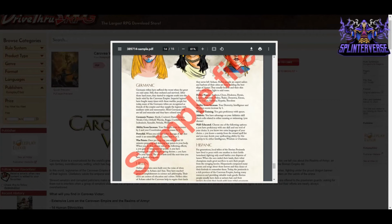And then you've got the names, and then you get different ability score changes, etc. It says when you roll for melee damage, if any dice result is an unmodified 1 or 2, you treat it as a 3. And then war paints, once per long rest, you may spend 10 minutes preparing and drawing war paints to your body.